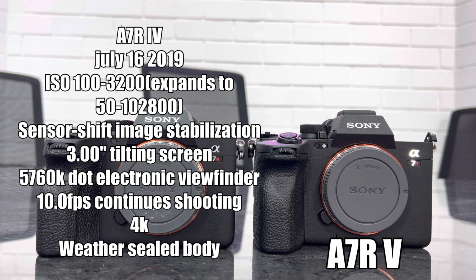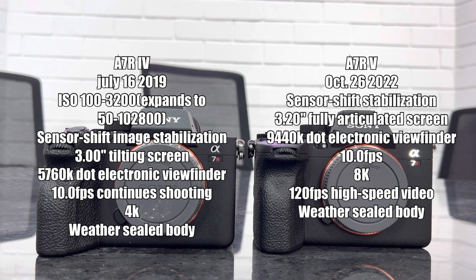While the Sony A7R Mark V also has 61 megapixels, but with a new sensor. ISO 100 to 32,000, expandable to 50 to 102,800. It has sensor image stabilization, a 3.2 inch fully articulated screen, a 9440K dot electronic viewfinder, 10 frames per second continuous shooting, 8K video resolution, 120 frames high-speed slow-mo video, wireless Wi-Fi, and a weather-sealed body.